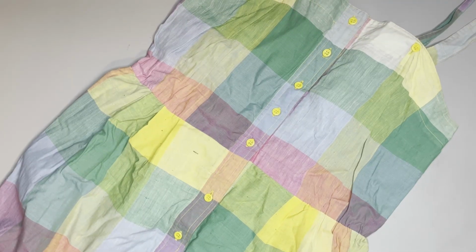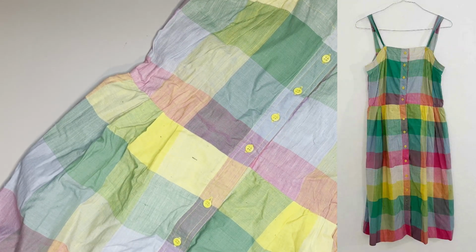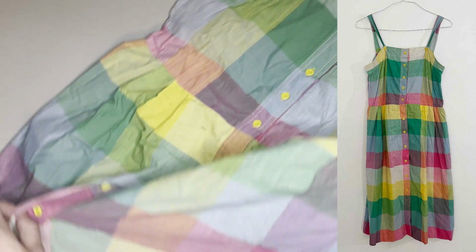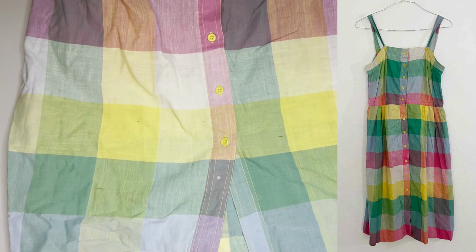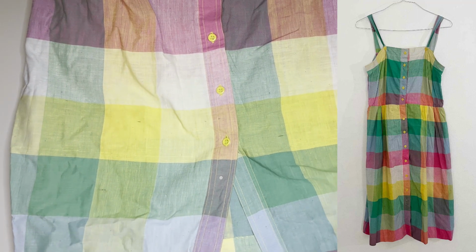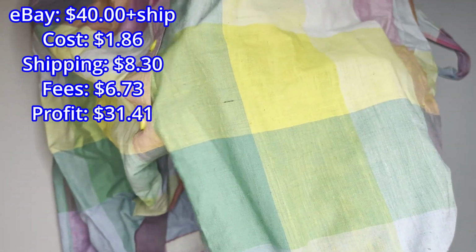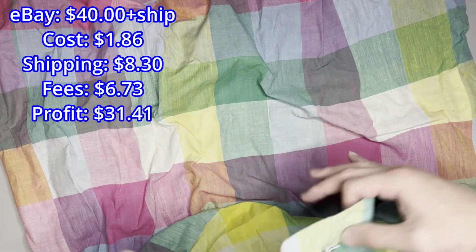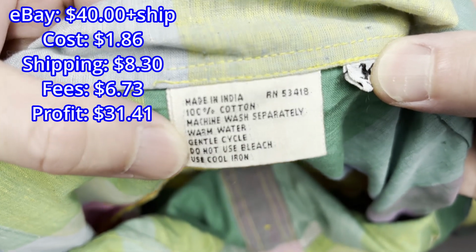Here we have a vintage dress, and this is Indian cotton, and it's also in this madras plaid, and it is just such a beautiful dress. It's not in perfect condition. There are definitely marks on it, but I listed that with that in mind. I listed it at $50 and I was sending offers for $40, and so a buyer accepted. This is such a cute sundress, so I'm not surprised that it just sold now, as we're going into summer. So really happy with this $40 sale.